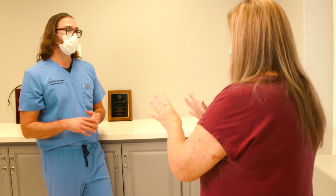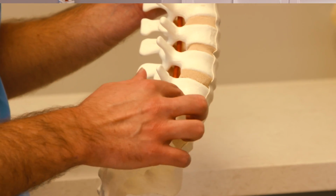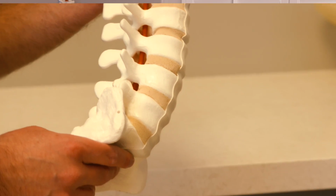What led to the injury was just my work, my job. A lot of lifting improperly over the years. That degeneration led to what's called a spondylolisthesis, or sliding of one vertebral body on another. So in layman's terms, it means that her bones were no longer in alignment.